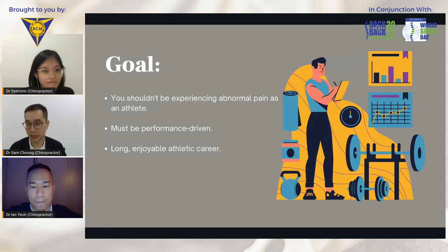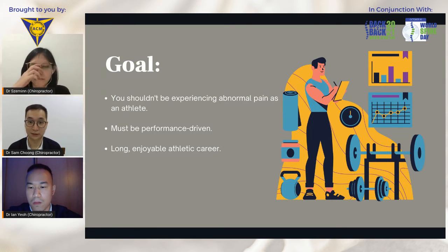Knowing that athletes normally don't come in with pain, we want it to be performance driven as well, but not at the expense of the athletes' welfare. And most importantly, we want to put their career first. They can go fast, but if it's a car on fire fast, it's not a good idea. You won't go far. So it must be a long, enjoyable athletic career.